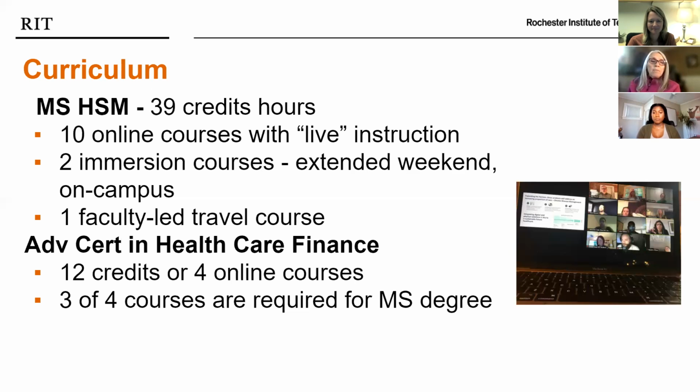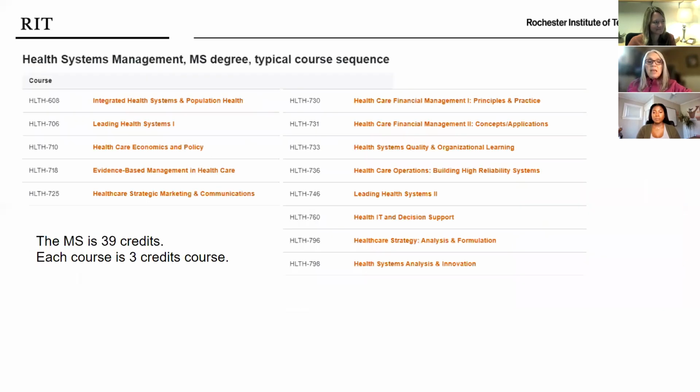So in addition to the degree, we also have an advanced certificate in healthcare finance. It's a 12 credit hour curriculum. All 4 of the courses are online. 3 of the 4 courses are required for the degree, so you can add the advanced certificate by completing 1 additional course. That course will be offered this spring. Then you would walk away from RIT with a degree and an advanced certificate in healthcare finance. So it's a way to add a little extra value. The curriculum is listed on the website, so you can read the course descriptions. So I'll let you do that.